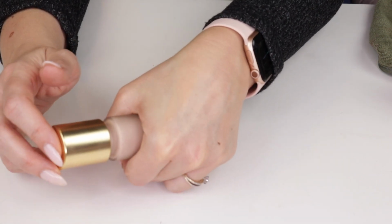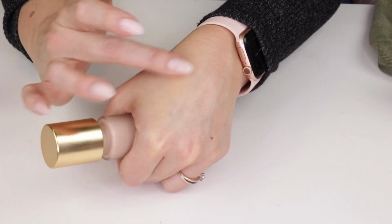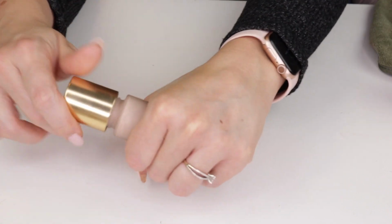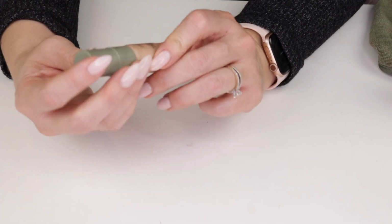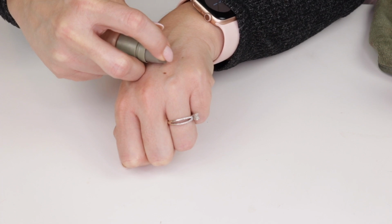I probably have so much freaking shimmer and sparkle stuck to my hand at this point. You're probably not going to see this anyway, but this is just a very beautiful, dewy, sheer highlighter, and I love it. All right, this is the Ilia Liquid Highlight. This is the shade Nova, and boy, it's been a while since I've used this one.